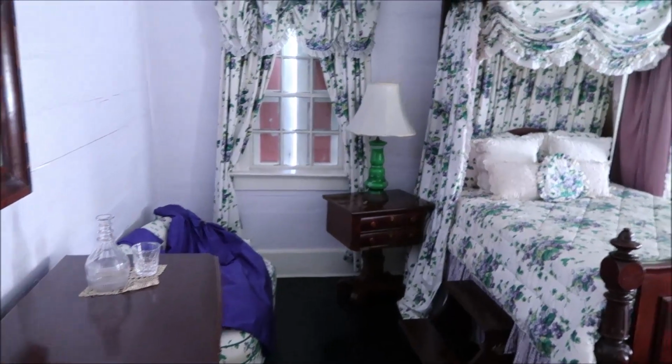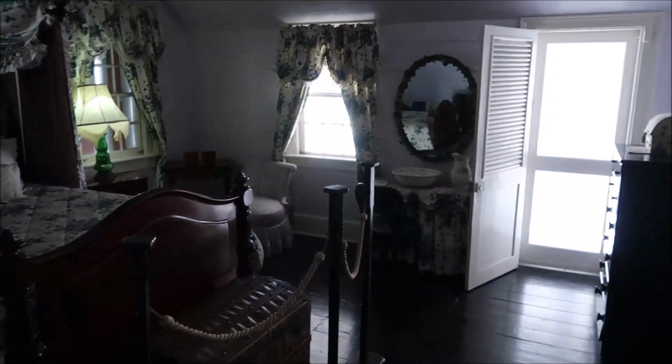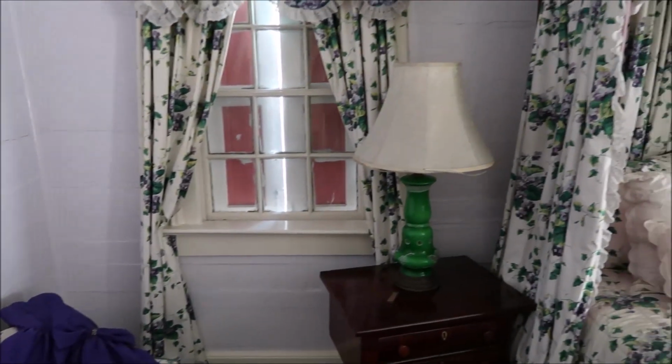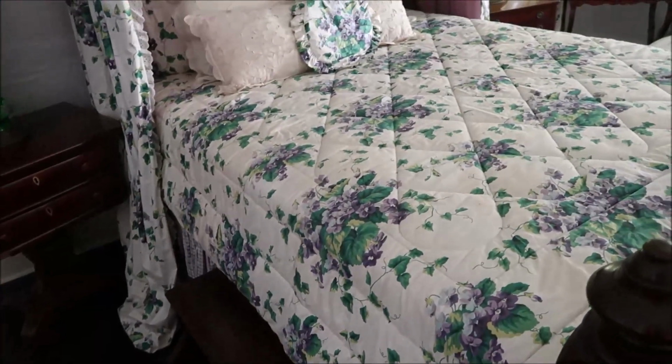Last but not least, the master bedroom, called the Violet bedroom. And this is the room Mrs. Price would have stayed in when she came to the islands. Not actually when she came to the islands. She had another home about 16 miles east of this house called Xanadu. We call it today Old Fort Bay. That was her first house. But she would come to this home when she had business or whatever she had to do in town.